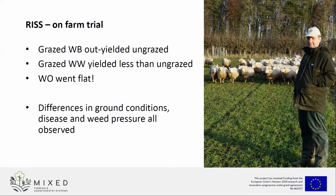The trial was fairly straightforward. It wasn't replicated. It was just as I had on that table in the last page, pretty basic. Unfortunately, the winter oats actually went flat in this trial. It's mainly the way the trial was set up that the winter oats ended up getting as much fertilizer as the winter barley or the wheat did, so we weren't able to adjust the yield on that.